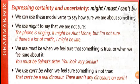Now let's move to the grammar of this unit. In this unit, we are going to talk about expressing certainty and uncertainty by using the modal verbs might, must, and can't. We can use these modal verbs to say how sure we are about something.